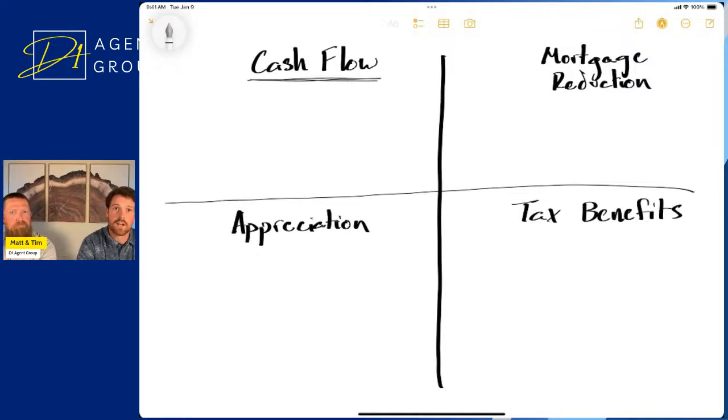Yep. So in our calculations, we did a purchase price of list price, $525,000. We know that it appraised a little bit higher, but we purchased it right for list price, $525,000. We did a 20% down payment, which is about $115,000 and some change. And we had an 8% interest rate.